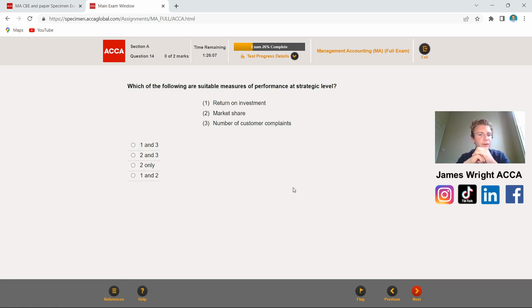Right, which of the following are suitable measures of performance at strategic level? So strategic, for your notes, is everything on the lines of, say, the board of directors, long-term thinking, 3 to 5 years, taking into account the external stakeholders like shareholders. So what would they actually be suitable measures for performance on that?